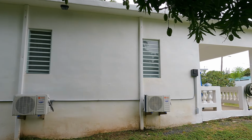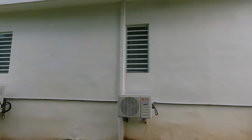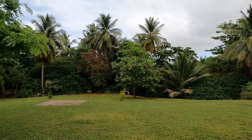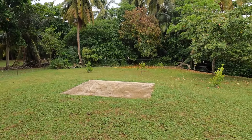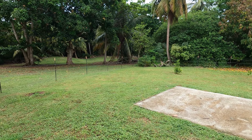There's the north side of the building. You see all the compressors for the mini-split ACs in the bedrooms, all fairly new. And as we head to the back of the property, there's some more mature trees back here. Most notable is, look at the palm trees. They're probably, I'd say, 30 to 40 years old. So no need to try to plant one and wait until it grows to that height. These are actually all mature.